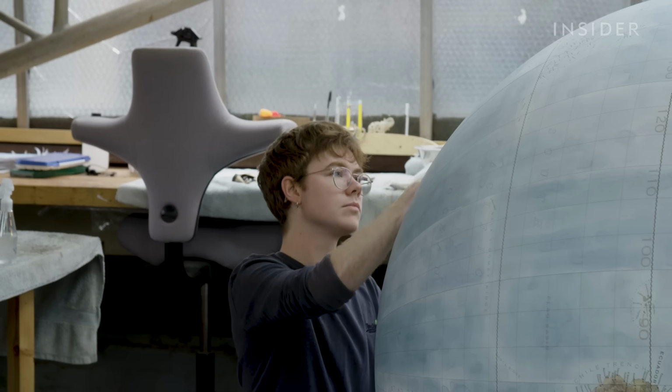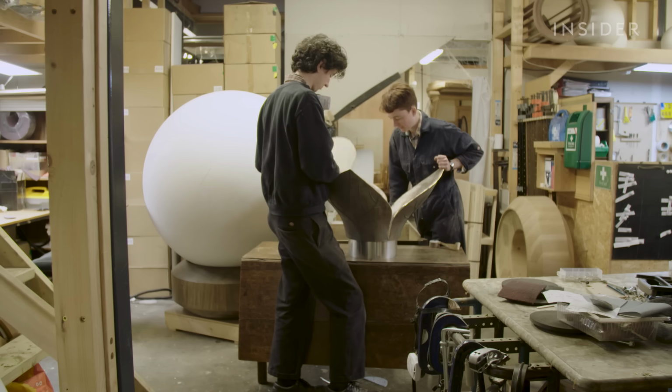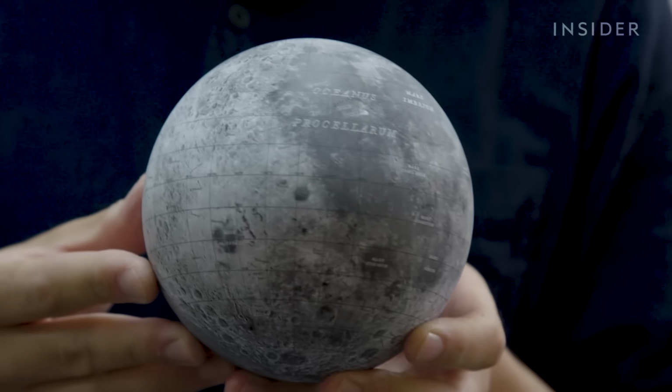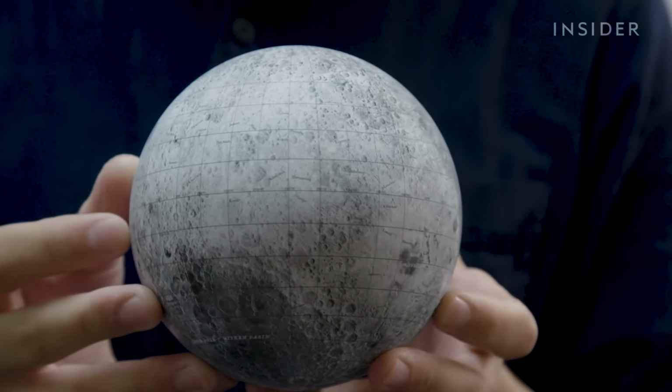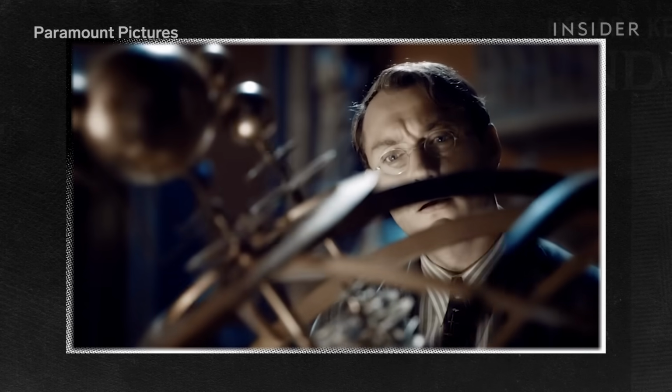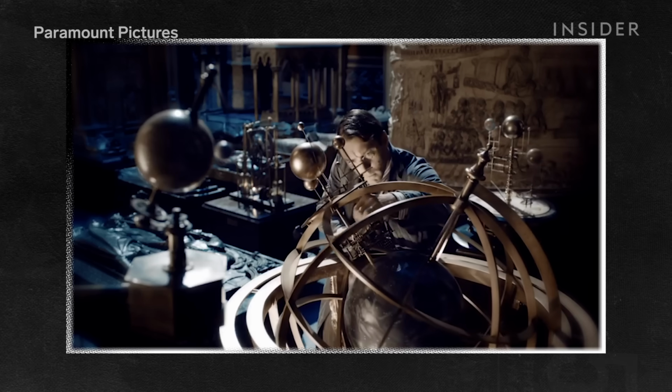Since 2008, Bellerby has sold around 5,000 globes, ranging from maps of the Earth to the constellations and even the Moon. 3 of those were featured in Martin Scorsese's Hugo, including a 40cm celestial globe.